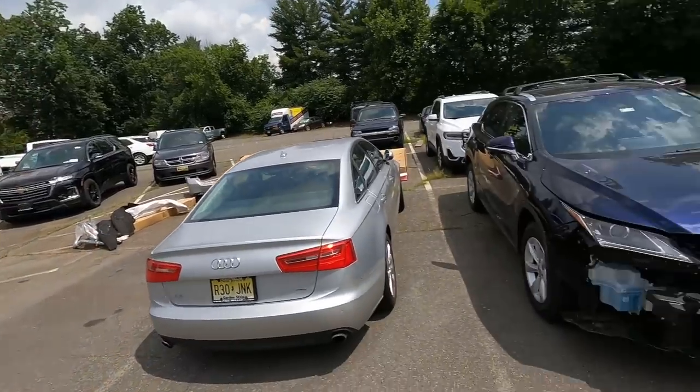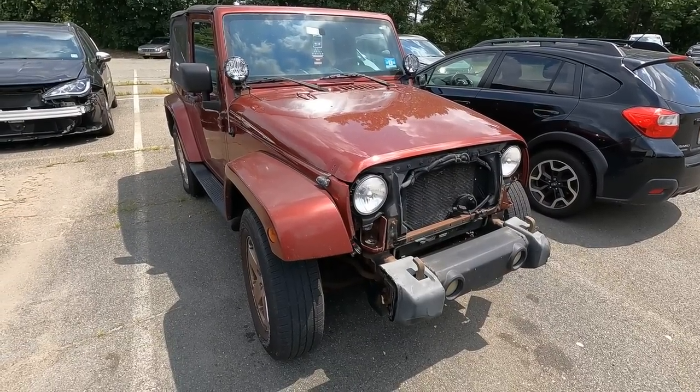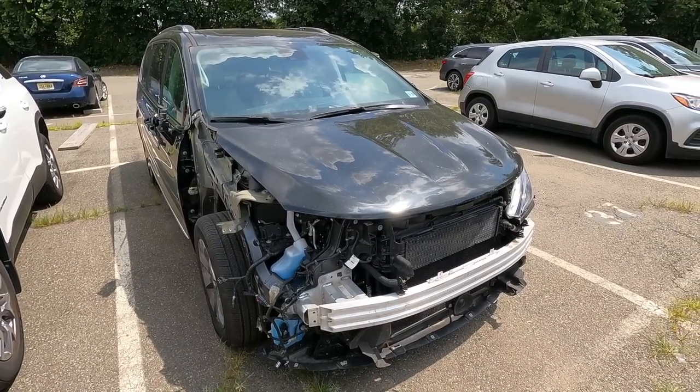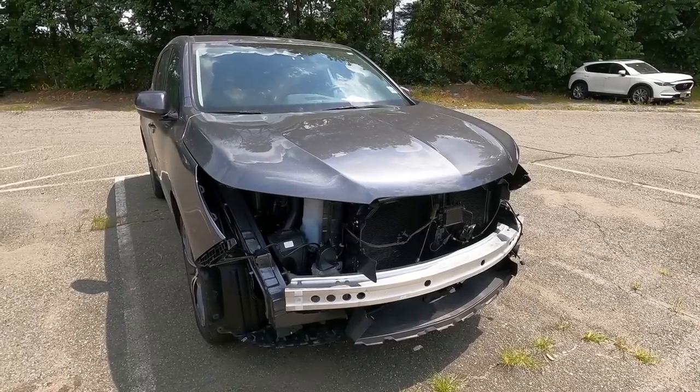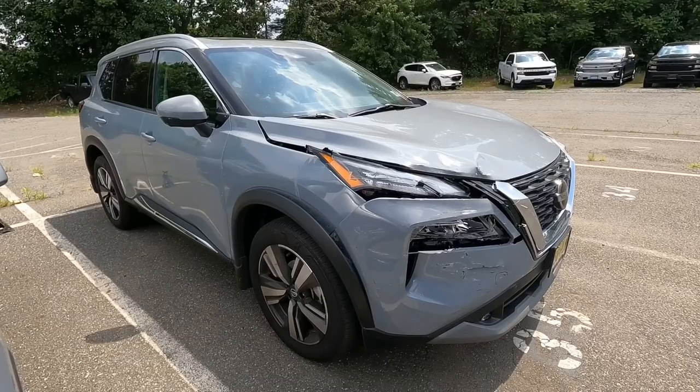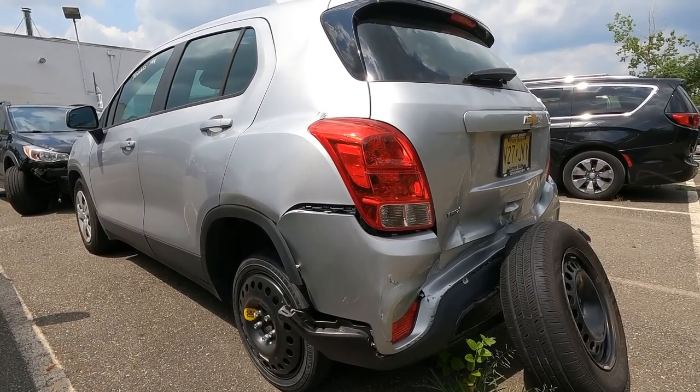Currently in our body shop, we have a Lexus RX 350 with a blown out front end, a Jeep Wrangler with a blown out front end, a Chrysler Pacifica with a blown out front end, a Subaru Crosstrek with a blown out front end, an Acura MDX with a blown out front end, a Nissan Rogue with a blown out front end, and the Chevy Trax here that was rear-ended. If you can't tell yet, this video is just gonna be completely random. Just really a conversation that I'm gonna have with you while I walk around a parking lot.